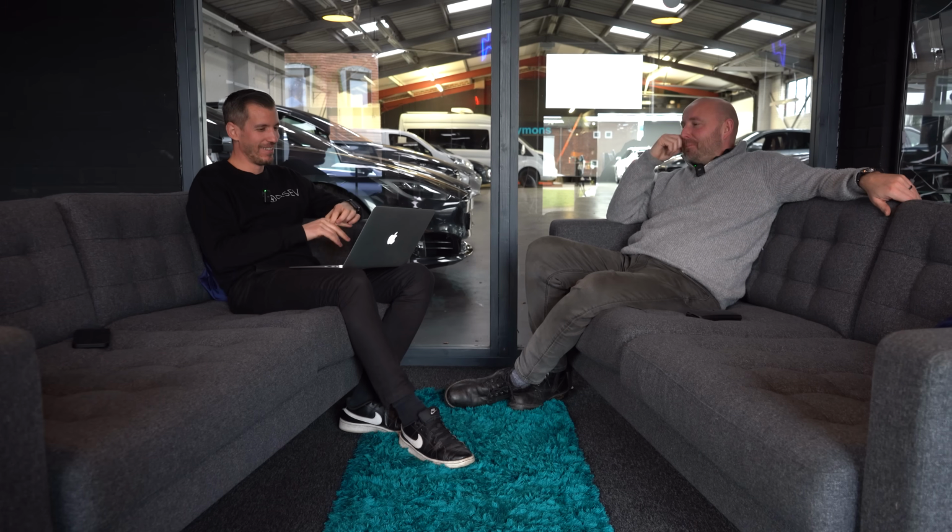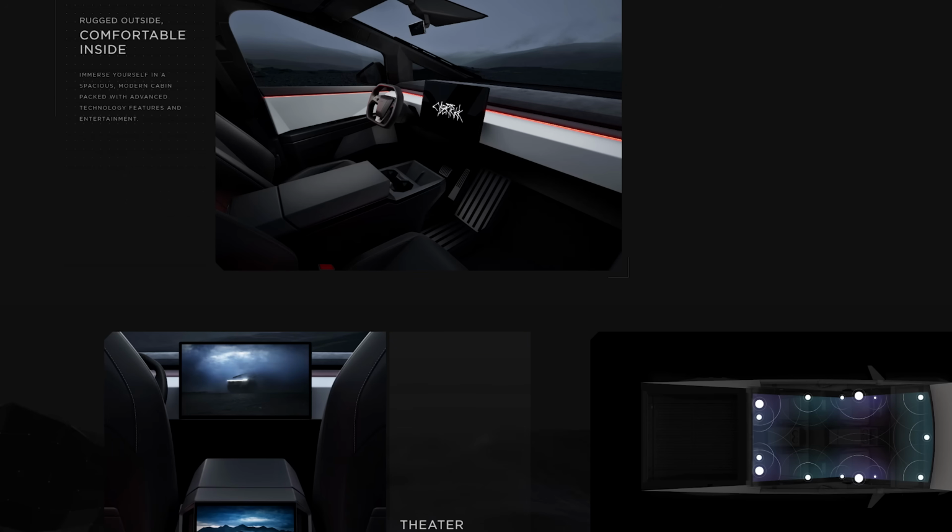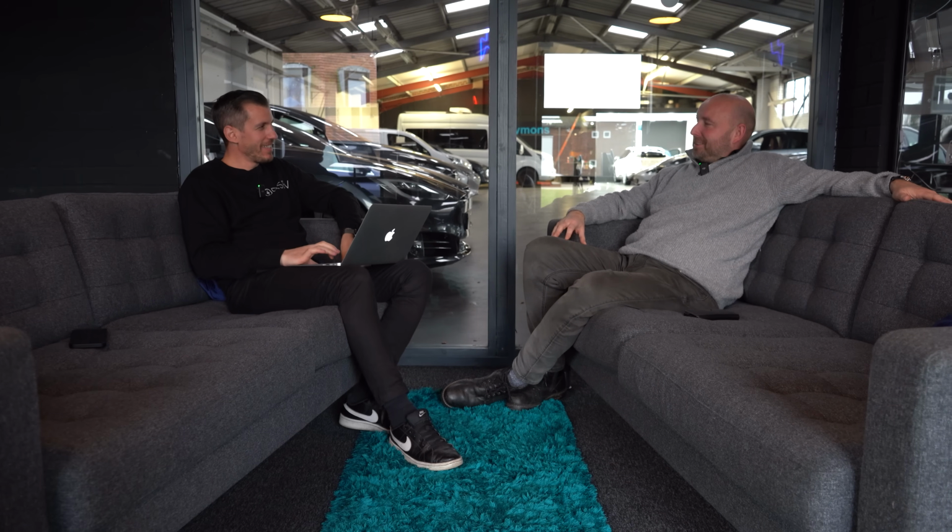Yeah. And imagine inside just having that dashboard being so massive and the windscreen so far away. It's going to be really hard to get a feel for driving this thing, especially when it's so big and wide. I just can't see it in the UK. It's going to be crazy. Yeah. So anyway, that's my opinion.